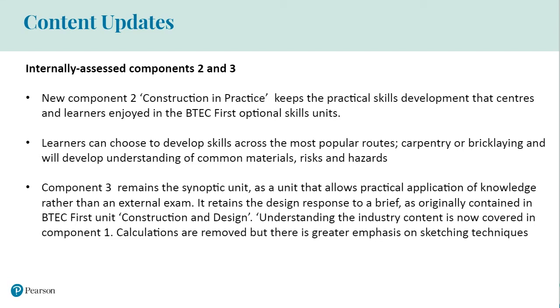Calculations have been removed, but there's a greater emphasis on sketching techniques from the construction drawing techniques BTEC First unit, for example. Project timescales and environmental considerations, e.g. flood and climate, are also now included under the constraints on design heading. Budget constraints now include considerations such as the size of the building, floor area analysis, and contingency allowances.